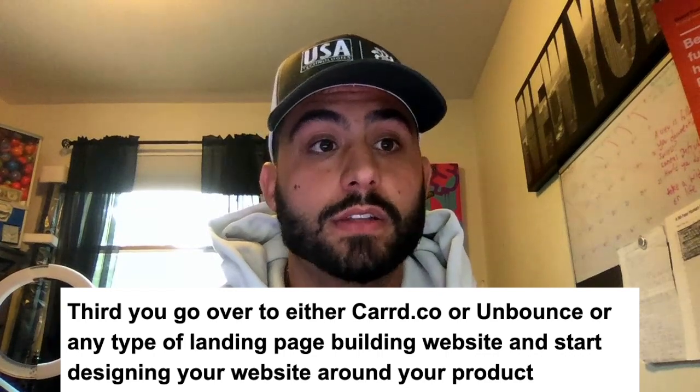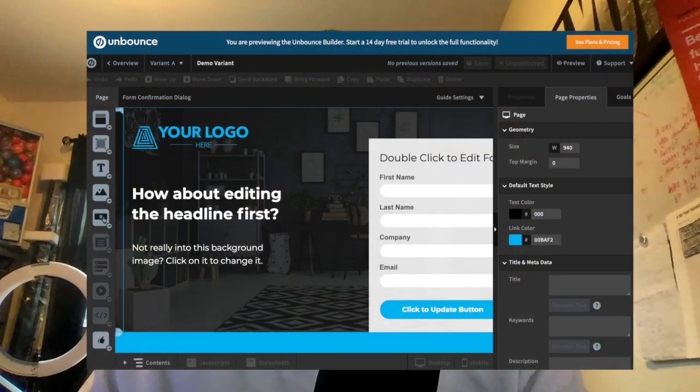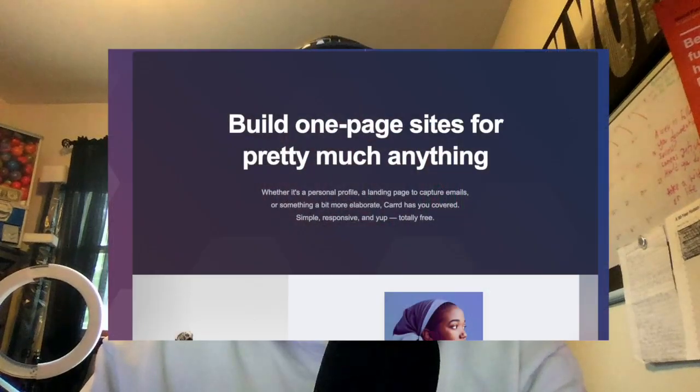These are two awesome landing page websites. Unbounce is a content builder website, and Card is another website which essentially builds out landing pages. On either of those, you're just building out a website, making it look nice, and making sure that it flows well. It tells the person what they're getting. It hits home the pain points of what your product is.